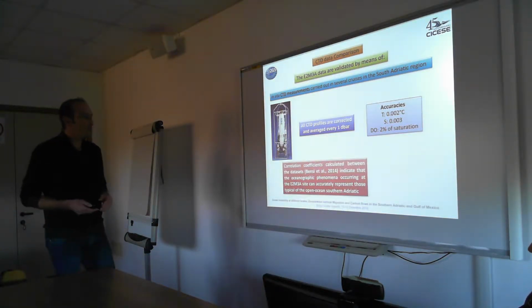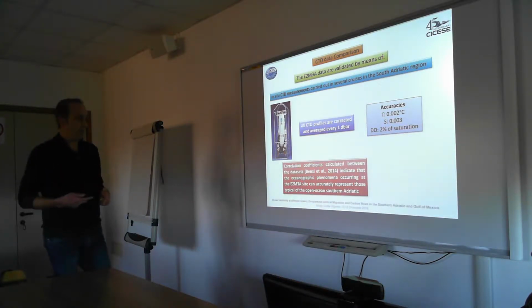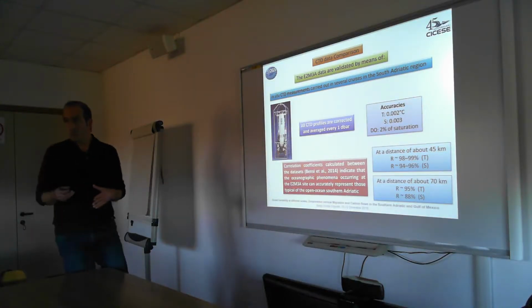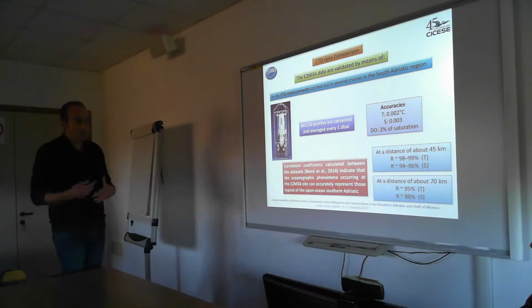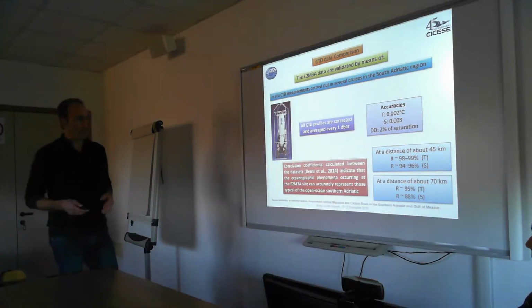And we made a lot of studies in the past. One of these is Benzi et al. 2014. We calculated the correlation coefficients between these data sets, and we saw that the correlation coefficients at a distance of about 45 kilometers from the site are very high and decrease a little at a distance of about 70 kilometers. So this means that we can consider our data as representative for the open ocean processes in the Southern Adriatic.